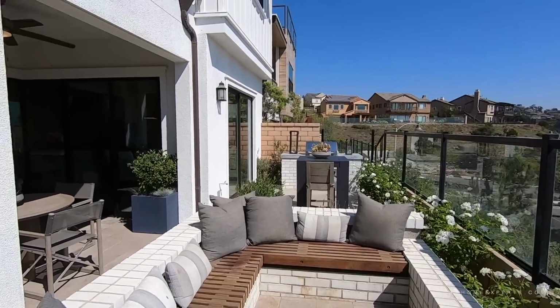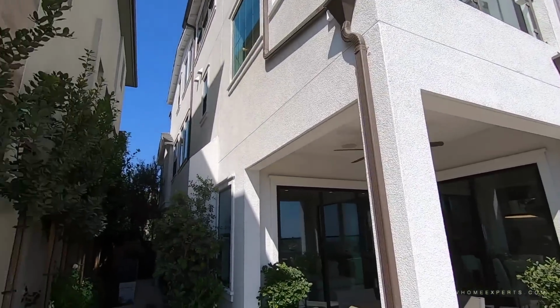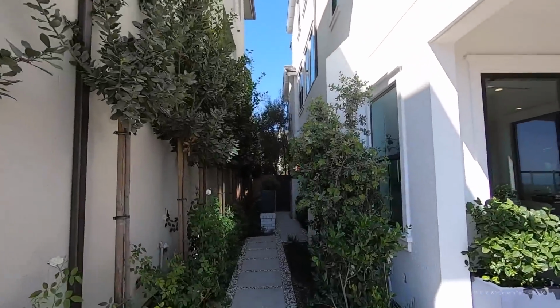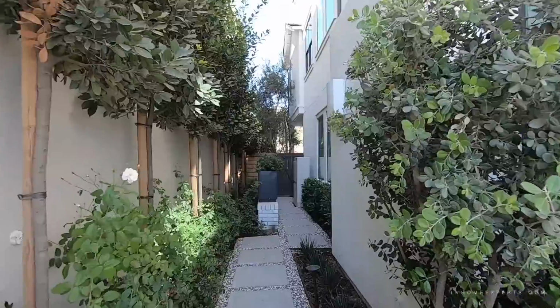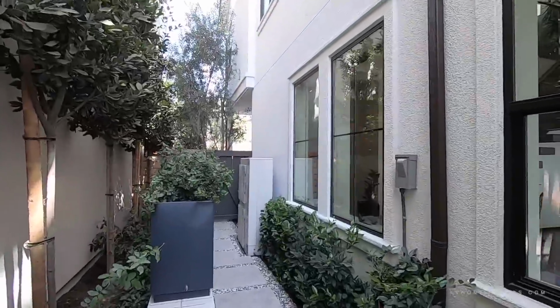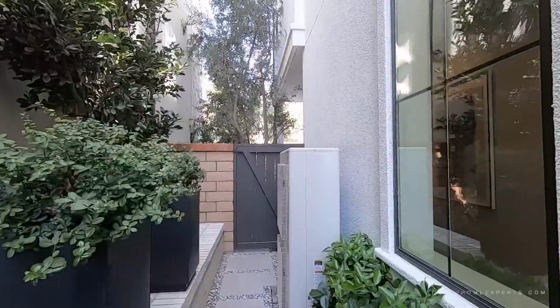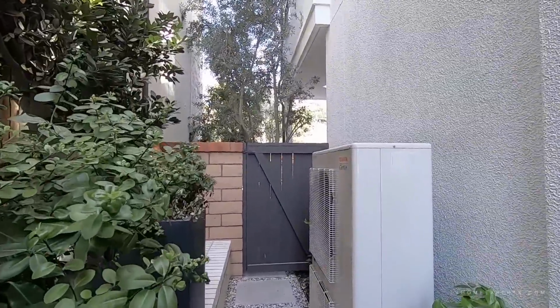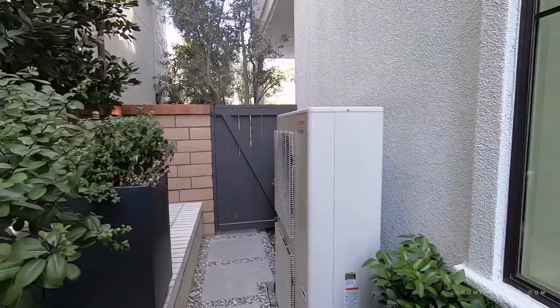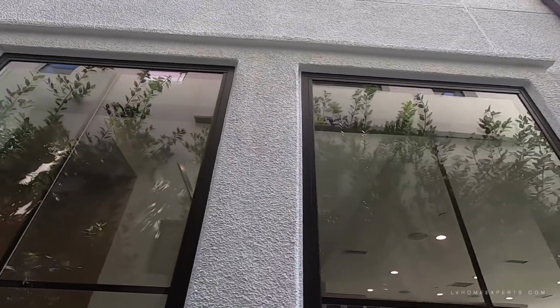Let's take a look at the back. A lot of you guys are starting to like that farm style. That modern farm style. I don't know if I'm into that, but now if I lived in the country and I drove a tractor, then I would definitely do it. Wow, look at these air conditioning units. Interesting. Look at the stucco work on here.